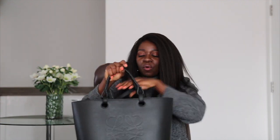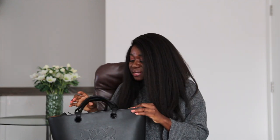Again, a lot of these big open tote bags like this don't usually come with zips. They may come with some type of clip or a tie like this, or sometimes they come with nothing at all. So it's not strange that it doesn't have it, but again, why not stand out and do something? So that is definitely a con.